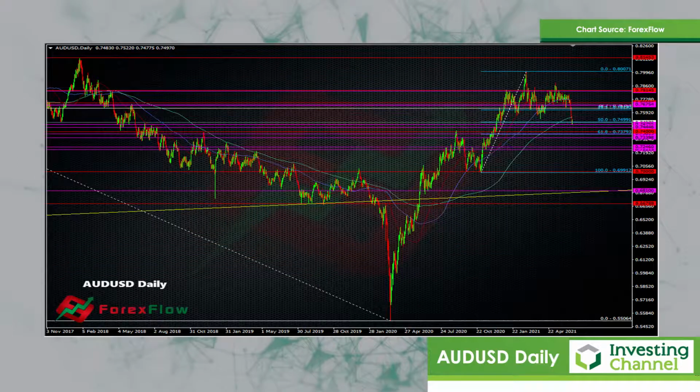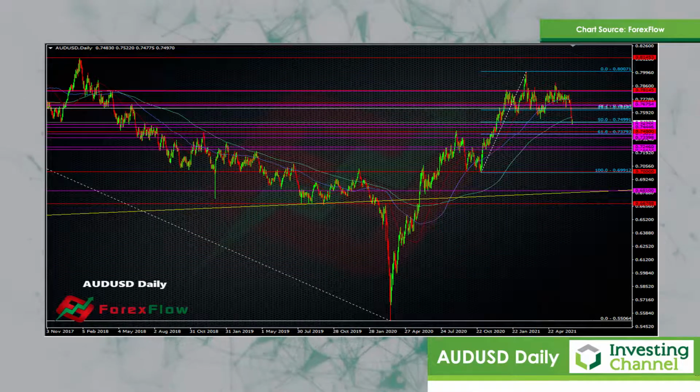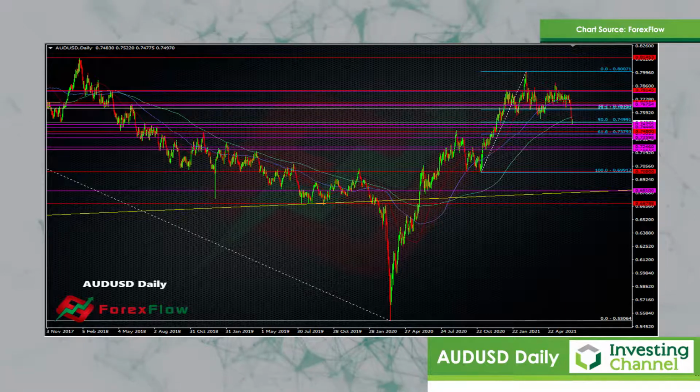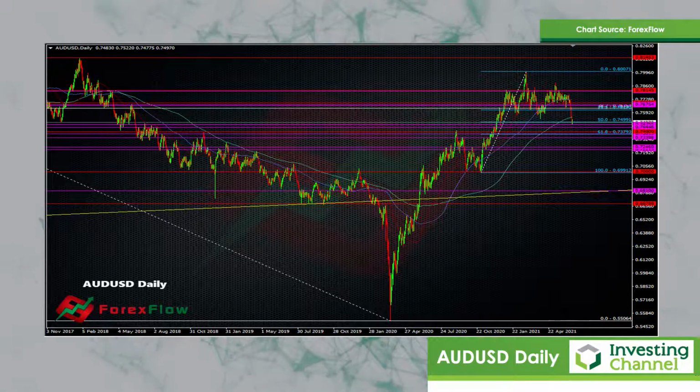Last pair I'm going to look at quickly is Aussie dollar versus US dollar. Once again, another big break. We had this 77 level, 76.70, 76.80 area. That got blown through again, down through the fibs, all the way through the 75s. We're seeing it holding just below 75, edging back above. Again, still not looking like it's putting on a real decent bounce.